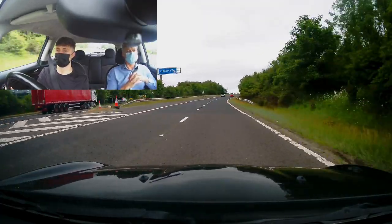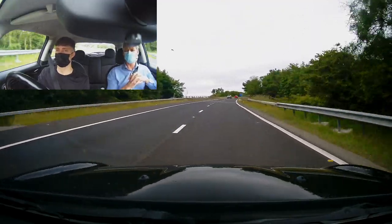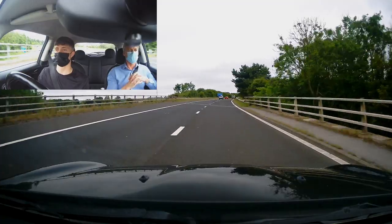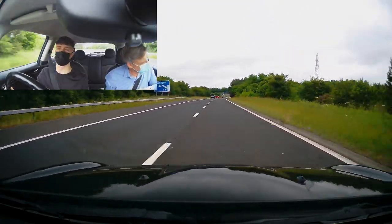Move over a bit early. Come on, get your foot out. You can't be sitting in the right lane. I don't know why you moved over for. Shall I just move back over? What did you move to the right lane for? Should I move over? Yeah, get back to the left.